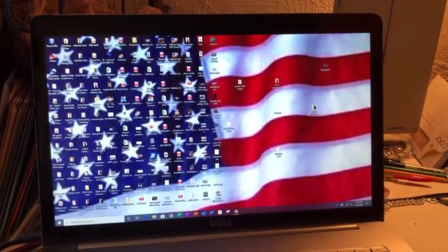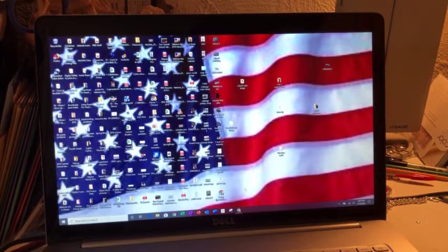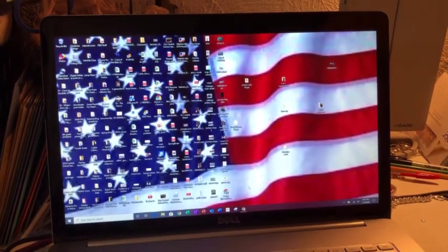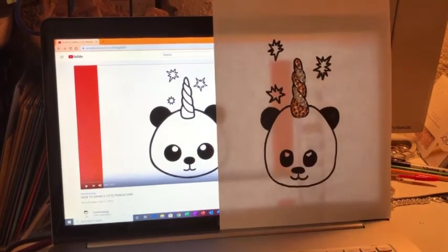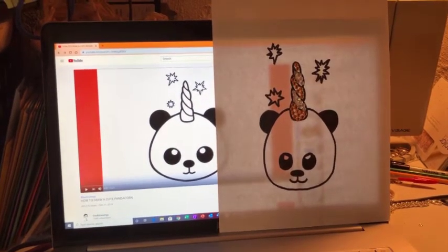Hi everyone, Mrs. Grady here with our day two challenge. How to draw a picture from a YouTube video. I couldn't decide whether pandas or unicorns, so I decided on a panda corn. What do you think? I think I should have stuck to shoes.